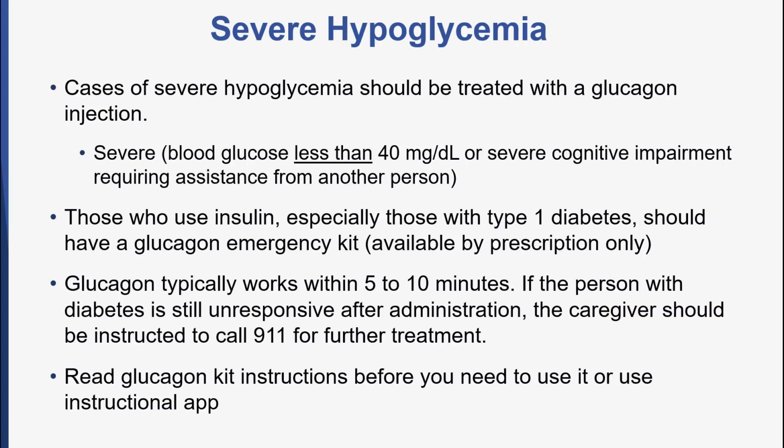So let's talk about, just in case, severe hypoglycemia. We had mentioned glucagon before, and that's the emergency glucose raising kit. So a severe glucose level, when your blood sugar is under 40 or when you don't have full cognitive function, potentially requires assistance from another person. So those who use insulin, especially those with type 1 diabetes, should have glucagon available and keep it by you or near you or with you at all times.